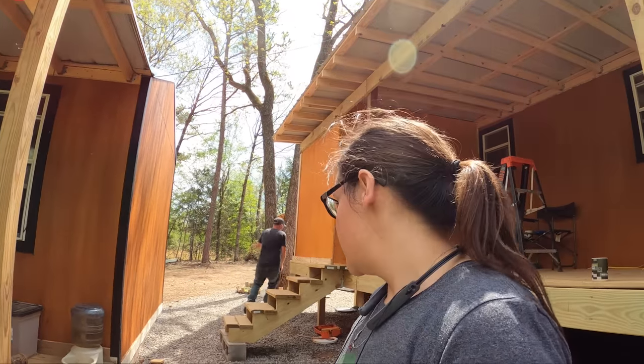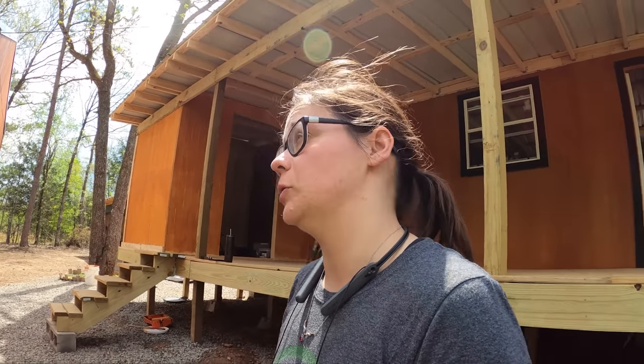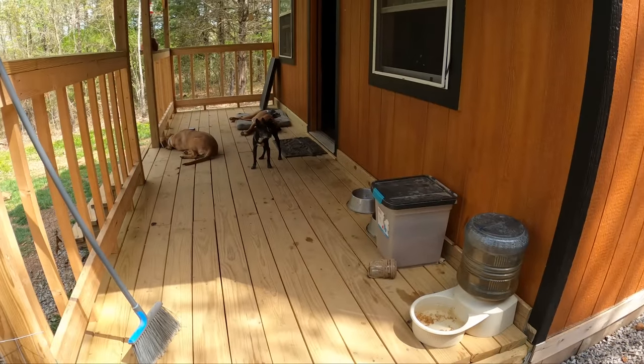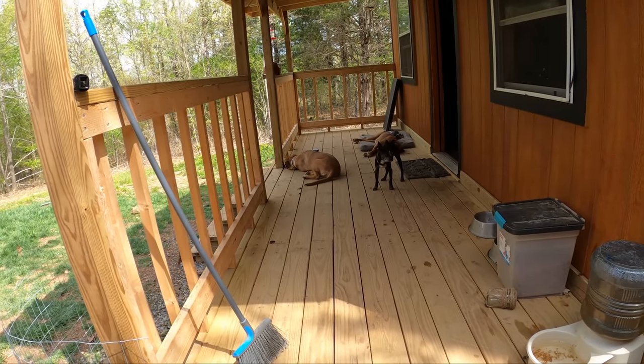Well, it is a beautiful day today, but I will say the humidity is out today. It's the first day I think it's ever been felt this humid out. But of course, all the dogs are over here taking naps on the porch.